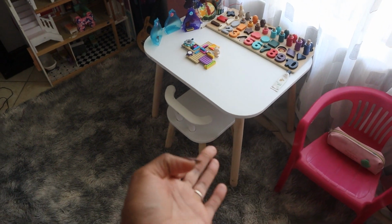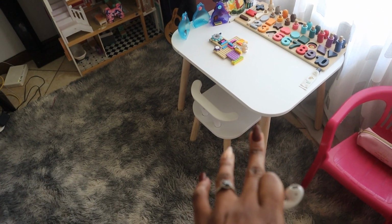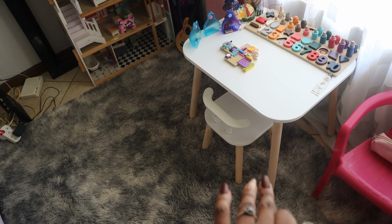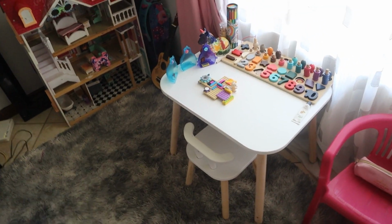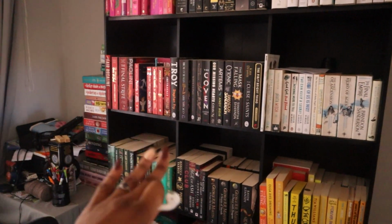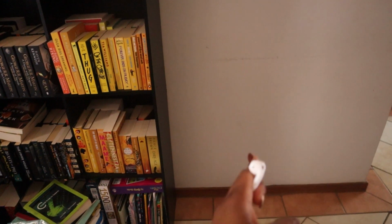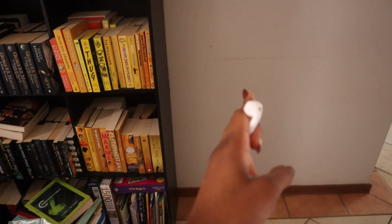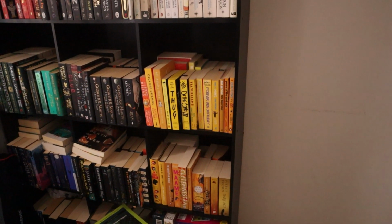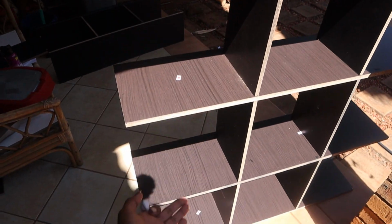I really like this desk and chair. I didn't think it was this small. I thought it would be a little bit bigger, but it fits the space, so that's fine. And then we've got the bookshelf. Some books sitting on that side. I need to sort out this area here. So we want to take this, shift it a little bit onto this side, and then we can fit the other bookshelf on this side there. The other bookshelf is in progress.